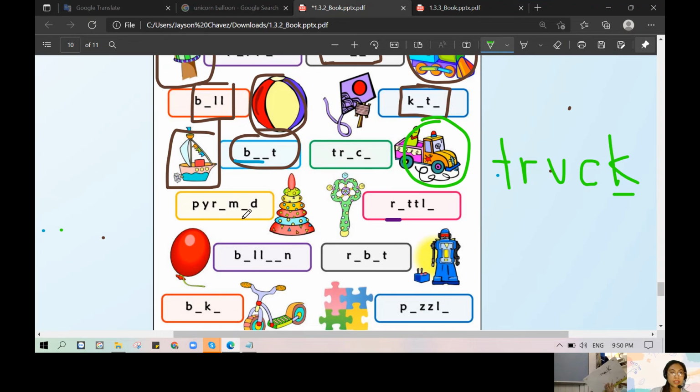Good job. Next, how about this toy? What is this? Cowboy car. What do we call this?